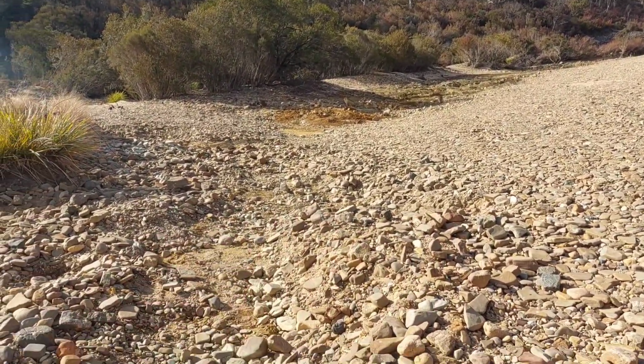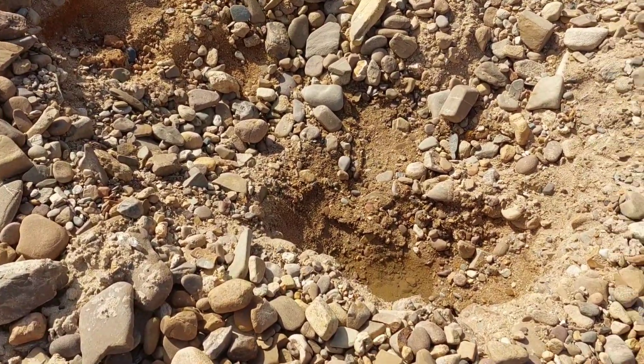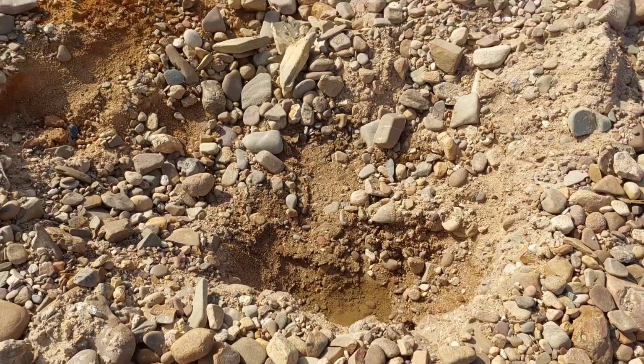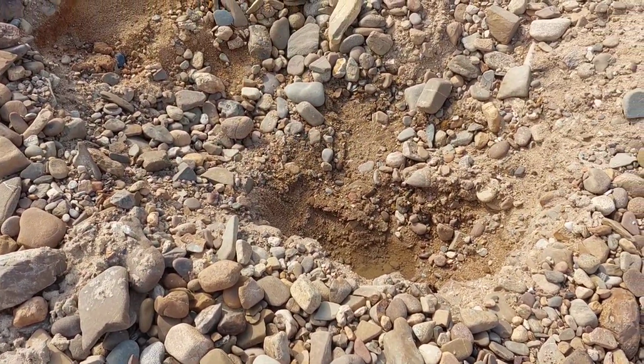They've chased it up there and then chased it up here. It looks like they've got nice and deep here without going through the clay, I don't think. So that'll probably be a good little spot there. So we'll start with there anyway, see how we go.